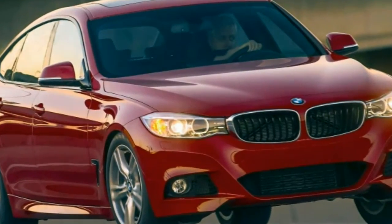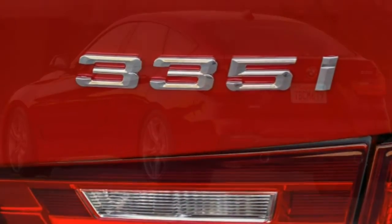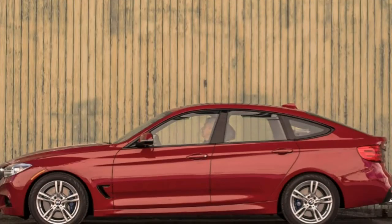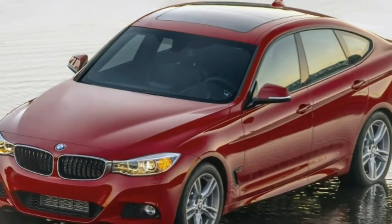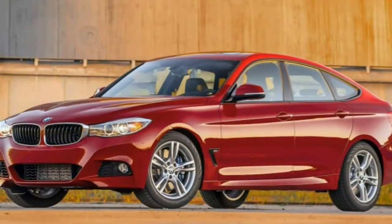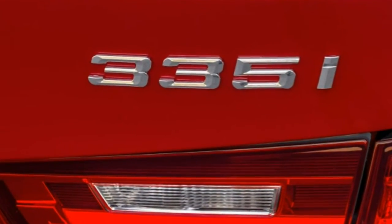Body styles, trim levels, and options. The 2015 BMW 3 Series Gran Turismo is a 4 or 5-passenger hatchback available in 2 main trim levels, 328i xDrive and 335i xDrive. The differing numbers signify their respective engines. The 328i xDrive Gran Turismo hatchback comes standard with 17-inch alloy wheels, automatic headlights, fog lights, automatic wipers, power folding and auto-dimming mirrors, a panoramic sunroof, power liftgate, cruise control, dual-zone automatic climate control, 8-way power front seats, driver memory functions, SensaTec premium vinyl upholstery, a leather-wrapped tilt-and-telescoping steering wheel, a 40/20/40 split-folding rear seat and an auto-dimming rearview mirror.